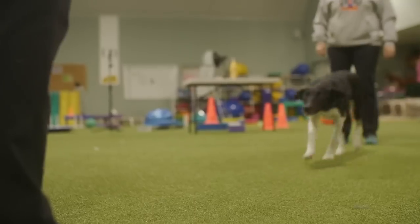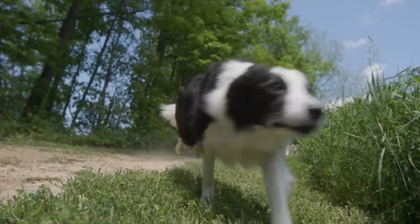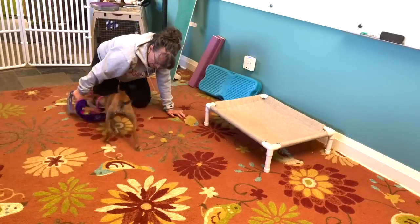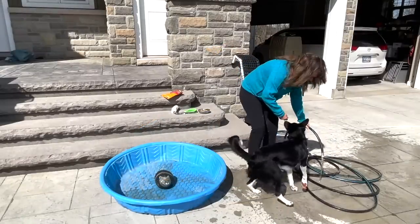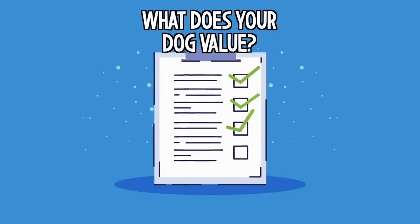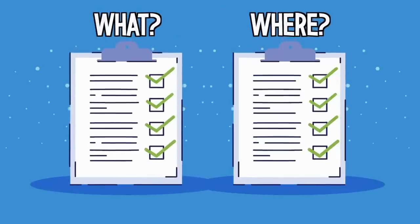Your dog loves greeting people. Your dog loves going for a car ride. Your dog loves maybe chasing other dogs. Your dog loves tugging. Your dog loves playing in a kiddie pool, chasing the hose when you spray water out of it. What is it that your dog values? So you need to know, what does your dog value? Make a list.